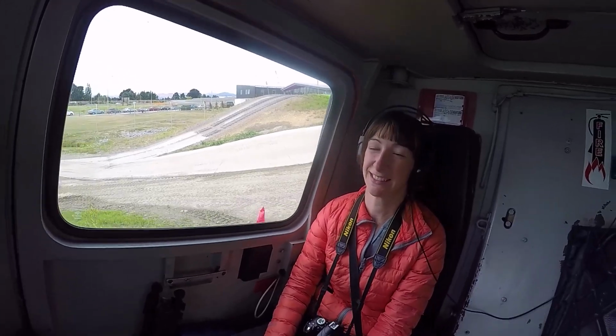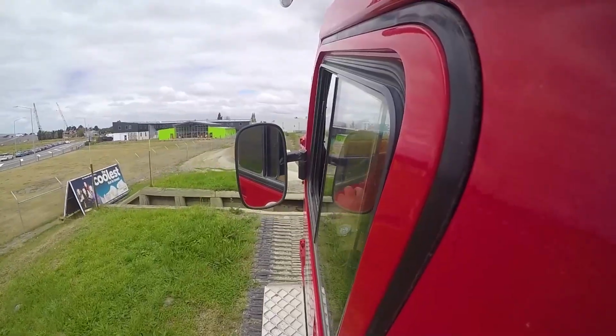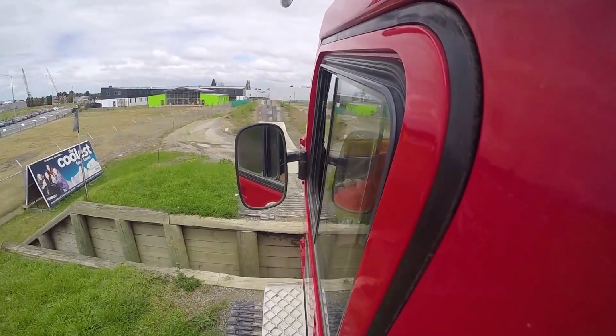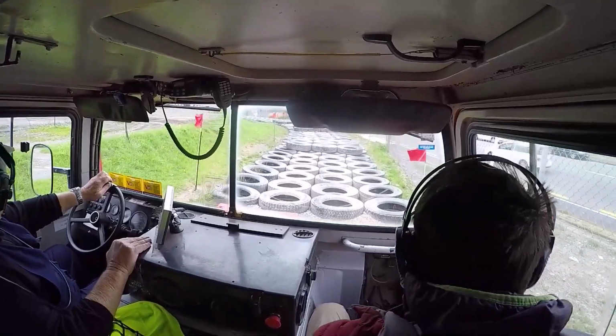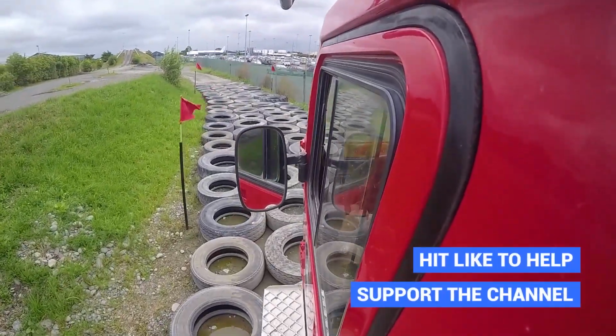We go to this obstacle course for the Hagglund and go over makeshift crevasses and lumps of tyres and things to represent ice hills. And throughout this 20-minute experience, our guide is giving us loads of information through the microphone into our headphones so everyone in the vehicle can hear.